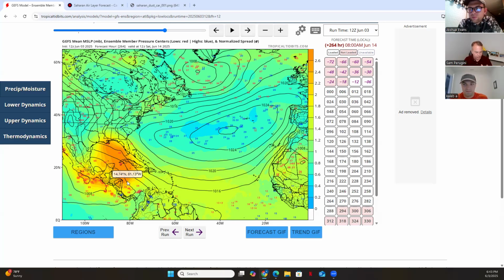Forget the land masses for a second. It's almost insistent on developing something. So what that tells me when you're looking out this far is it's sniffing something out in the overall pattern. And if it is, well, what is that overall pattern? And does it make sense?